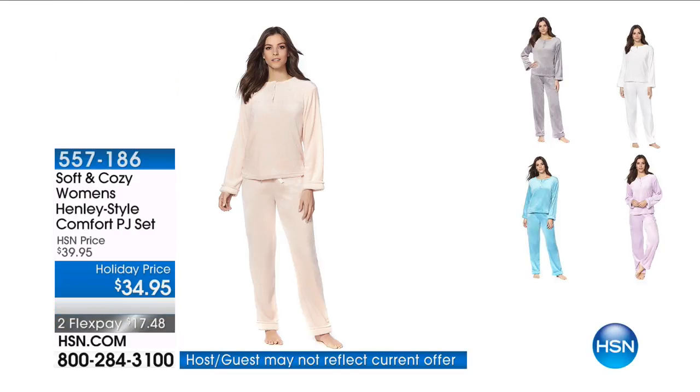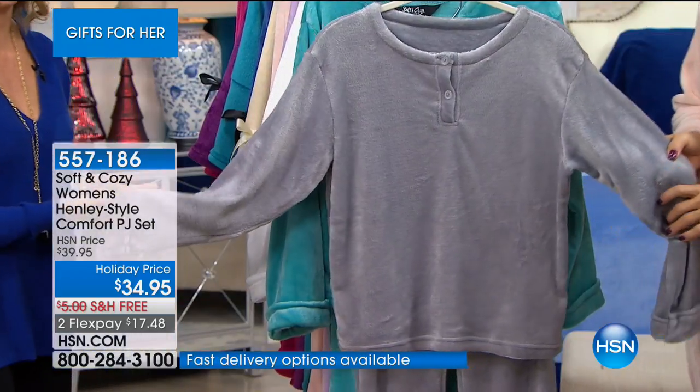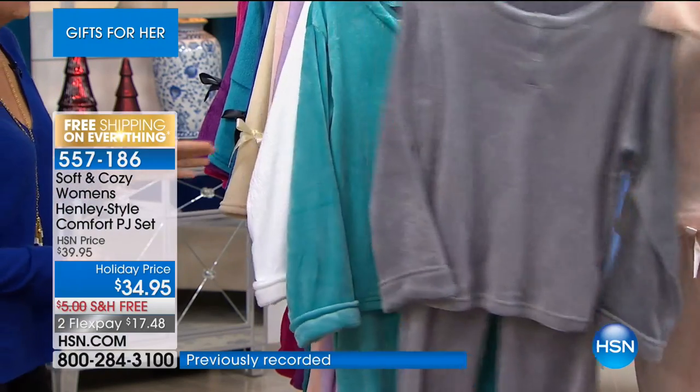These have been very popular. About 400 people have pre-ordered them. I love this soft, blushy pink color. The first to go. We also, look at these colors. Yeah, this is a beautiful, really soft color palette. Silvery gray.